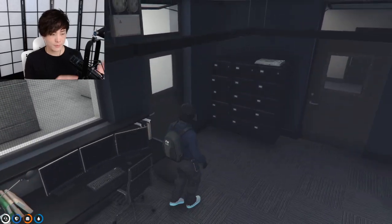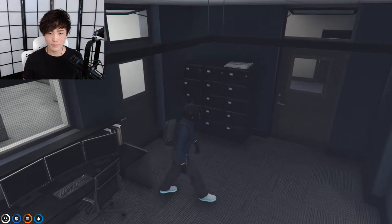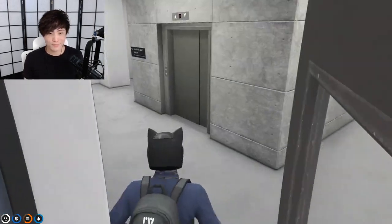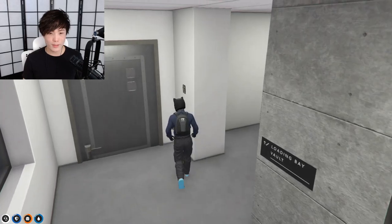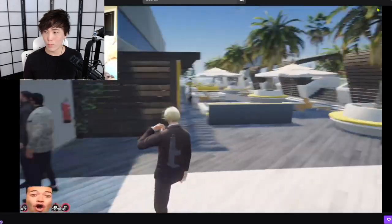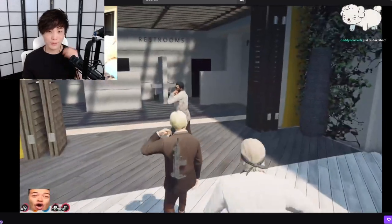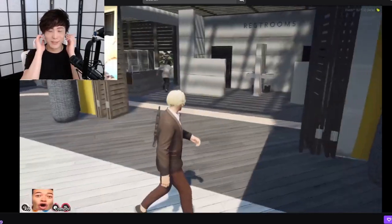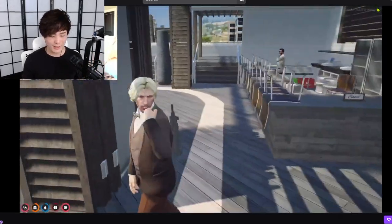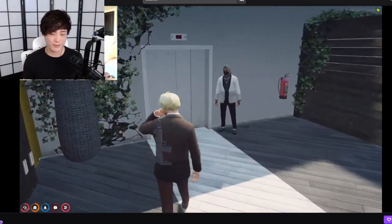Hey, wait. Check this out. I got outside. It's on the bar. What? What? Outside on the bar. It was on the roof. Yeah, on the bar. It's on the roof even. Keep looking. Wait, it was on the roof. On the roof bar? On the barbecue. What? This guy's straight up hacking the casino at a barbecue.